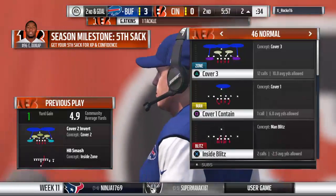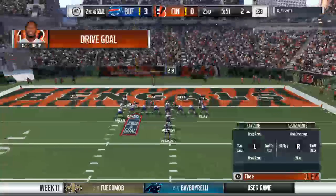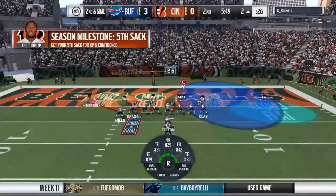Tough day, tough sledding right there, and has been that way the entire game. Not a whole lot of room to ramble for him. Yeah, you're right. It's been that way all afternoon. Didn't get a whole lot better there.